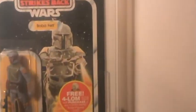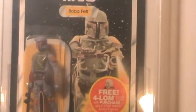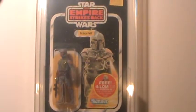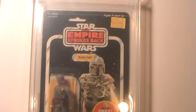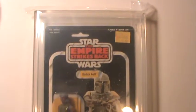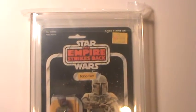We have a 1982 Boba Fett. It's an AFA 70. It's really nice looking. And we're going to go ahead and put it up for auction. Move it on to somebody that's going to really appreciate it. It is in an acrylic sealed case.